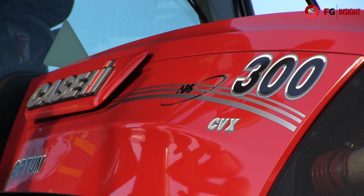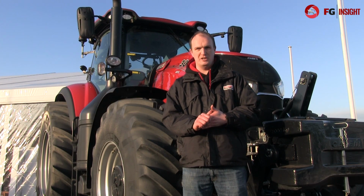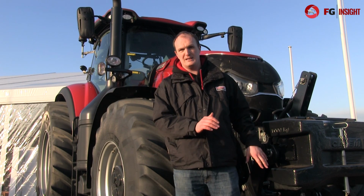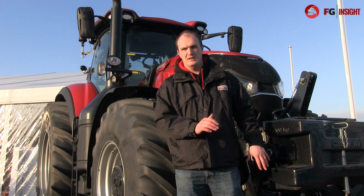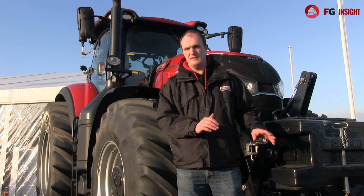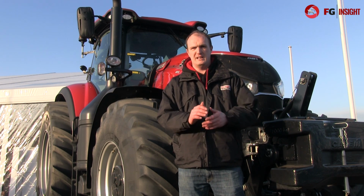Getting all that power down to the ground, Case has equipped the 2 Optum tractors with its own CVX continuously variable transmission, and up front, for a bit of driver comfort, it also gets the Magnum's front axle and cab suspension. If you fancy this tractor, it's available now to order, and it's retailing from about £194,000.